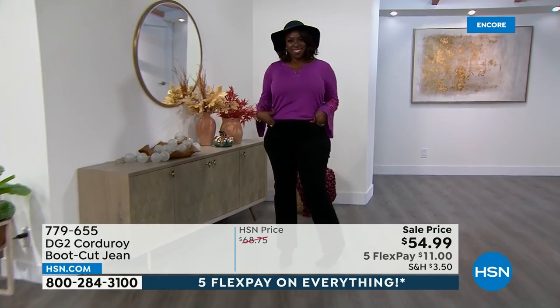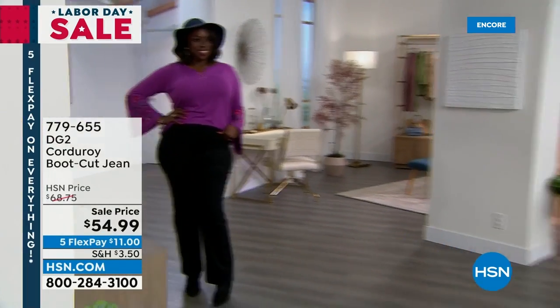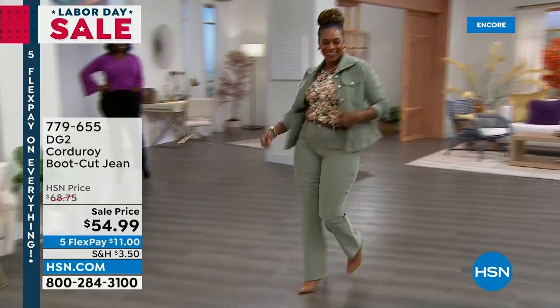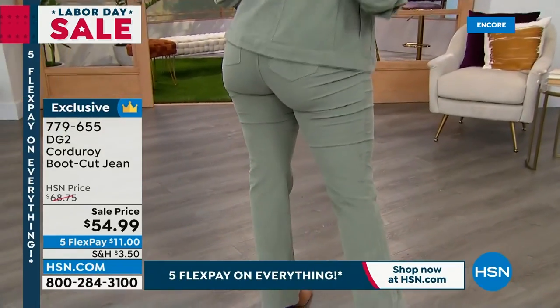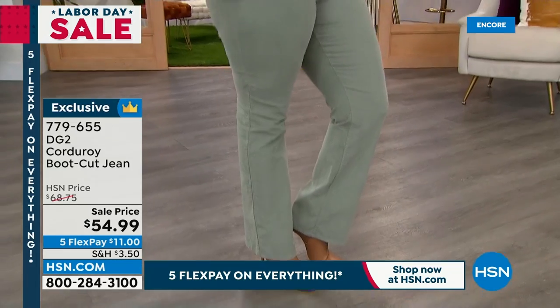Now this is a woven, and it does have 3% spandex to it. It is what we call chief value cotton. And you know what? I remember as a kid loving corduroy, just thinking that to me represented the fall season.